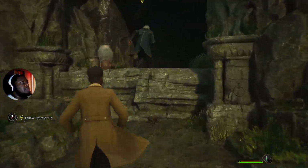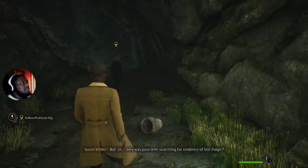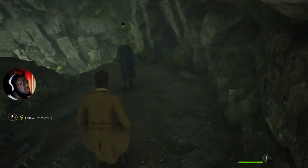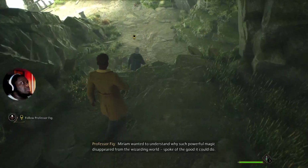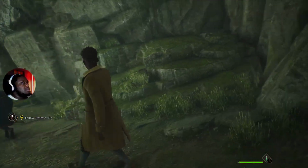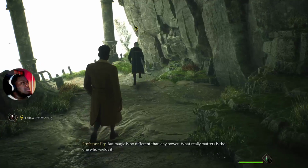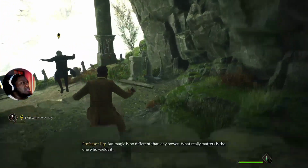Okay. I hope you know where you're going. But sir, why was your wife searching for evidence of lost magic? Miriam wanted to understand why such powerful magic disappeared from the wizarding world. She spoke of the good it could do. But magic is no different than any power. What really matters is the one person who wields it.